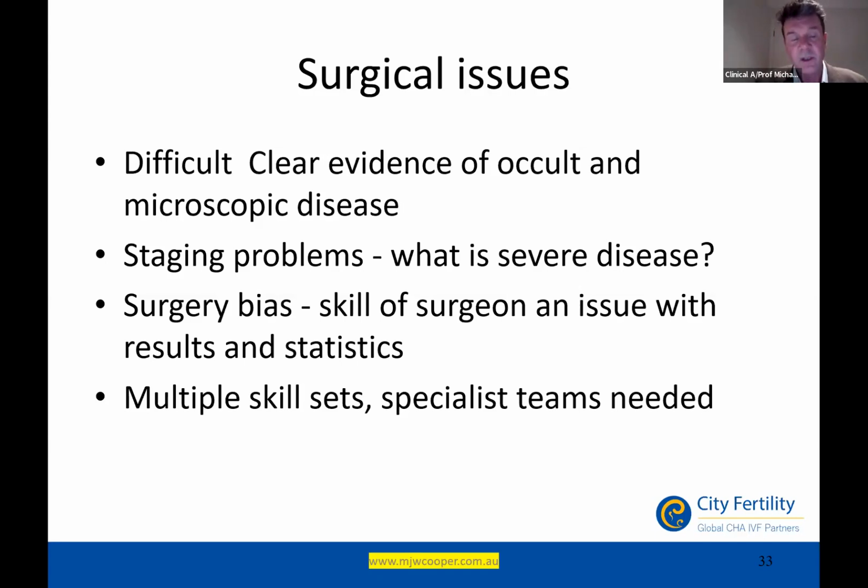There are staging problems. There are multiple staging systems, and my severe disease versus somebody else's severe disease can be significantly different. Patients can claim they've been told they've got high-end disease when in fact it's not that bad. And the staging systems really don't help in terms of prognostication and being able to tell people what to do. So that's a big issue. There's also a very substantial surgical bias, and the skill of the surgeon is a significant issue in terms of results, statistics, and ultimately pregnancies and long-term results.